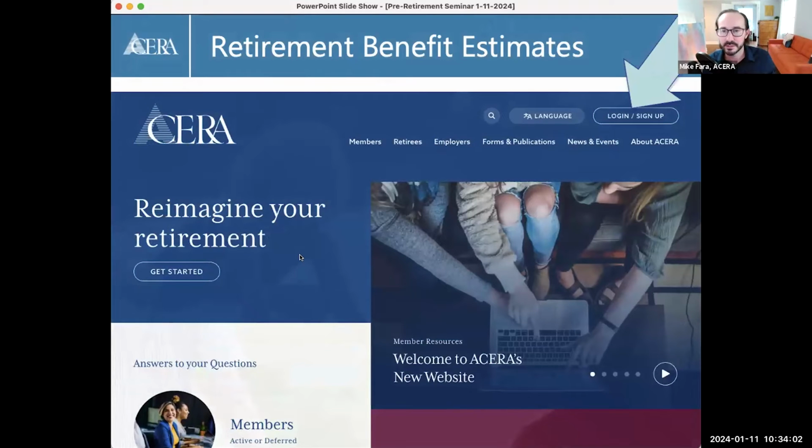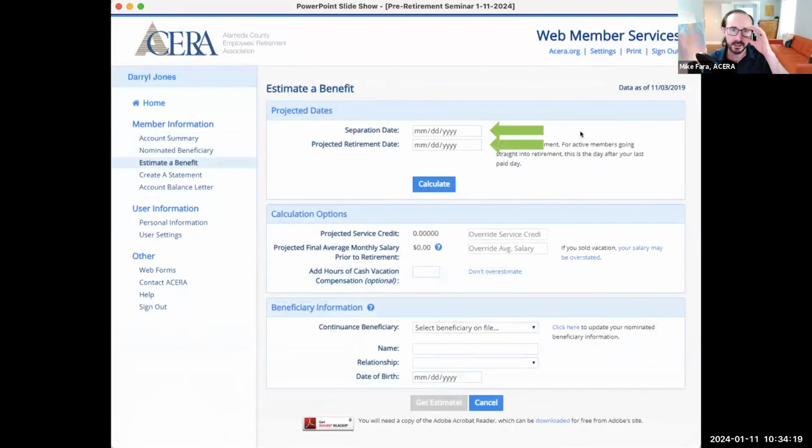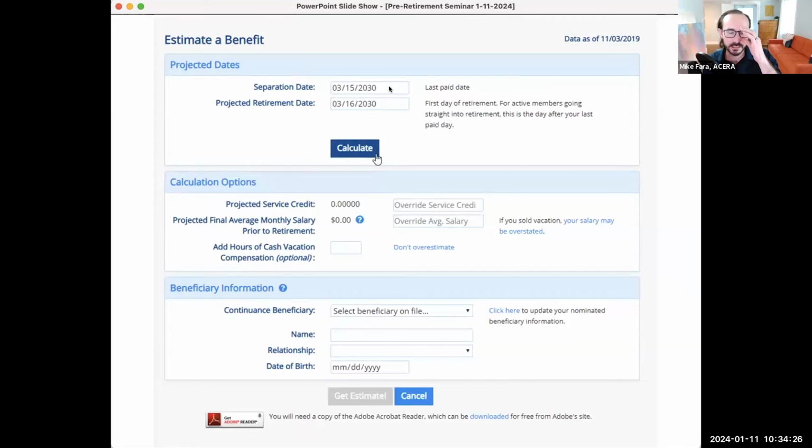So you can write those in on your worksheet, and then you go out to our website, acera.org, and you click the login button. I'm not going to show you the login screens just for efficiency, but once you log in, you're going to be at this account summary screen, and you're going to press estimate a benefit. This is our benefit estimator tool, and you're going to plug in those 2 dates. I'm going to zoom in here, and in this example, this person is retiring in March of 2030. Their separation date is the 15th of March. Their retirement date is the next day, the 16th.